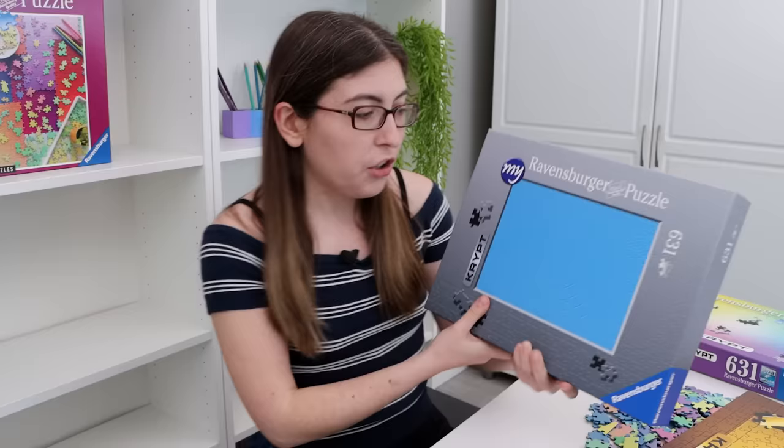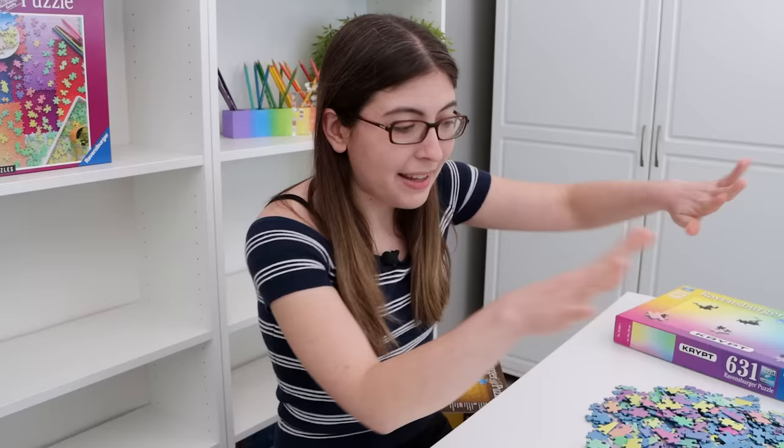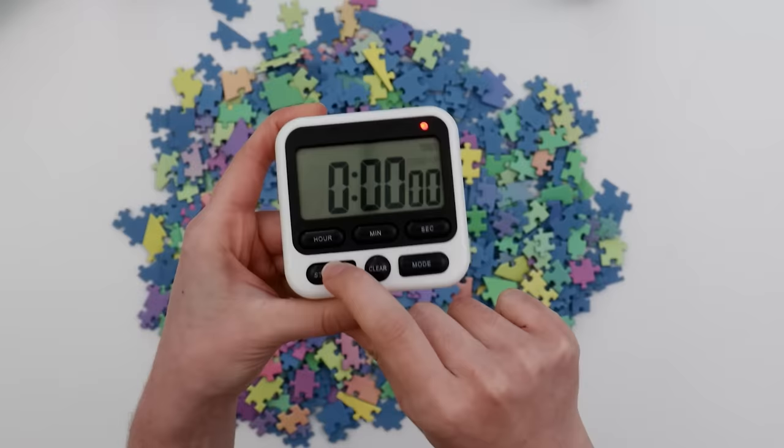So I figured before I dive into the actual solid color Krypt, I could get more familiar with the piece cut by doing the Gradient Krypt, because gradient puzzles are super easy. So I'm looking forward to this. Let's jump right into it.